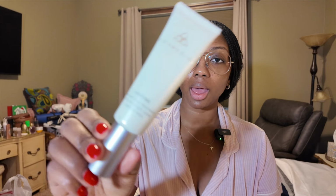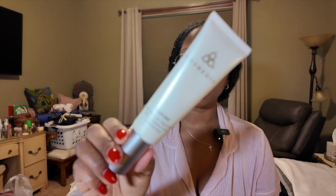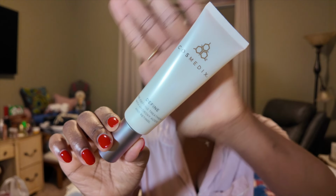The one I have is from the brand Cosmetics. I got it at the Milk and Honey spa that I go to. My facialist recommended it to me. These are 2 serums. So I use one at night and one in the morning. These are both by La Roche-Posay. So I have vitamin C.